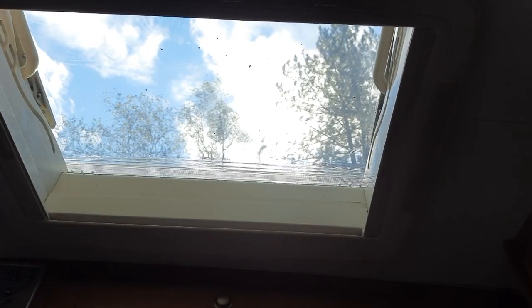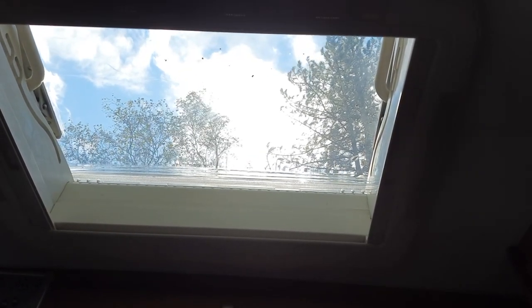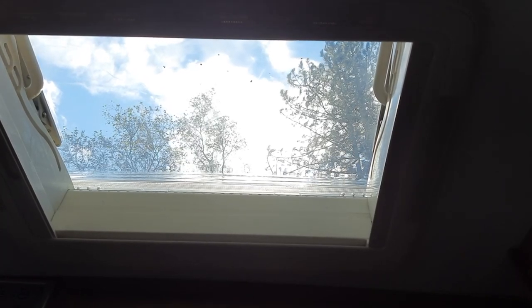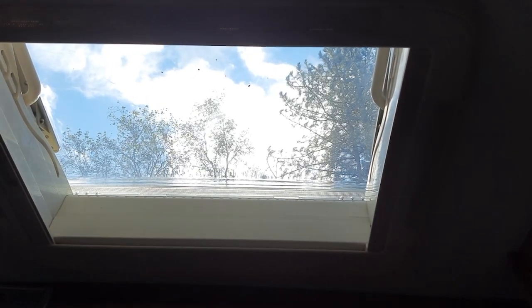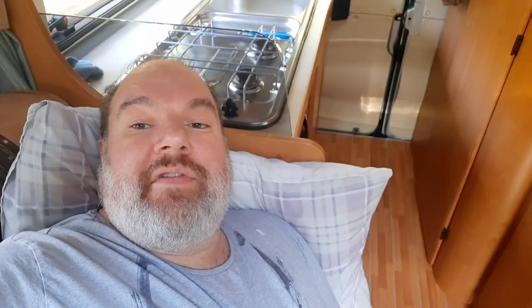That's kind of the view through my skylight at the moment. As you can see, it's a bit windy, clouds are blowing across the sky, but tonight, hopefully, if it's clear, I might get some stars. Let's cut to the tour.